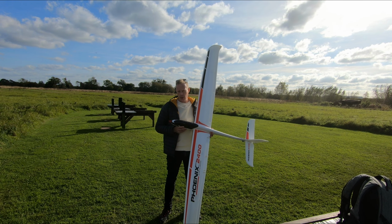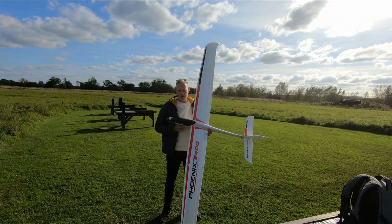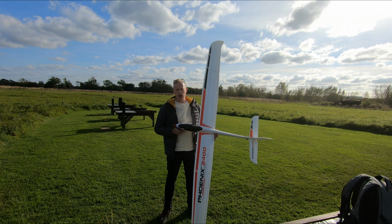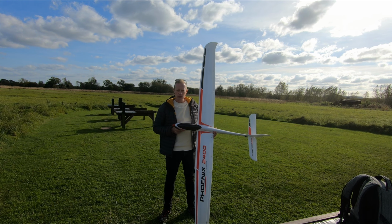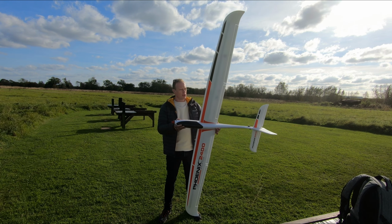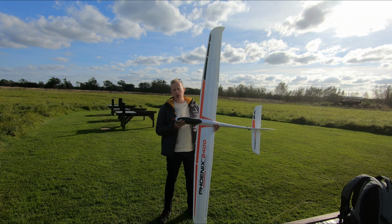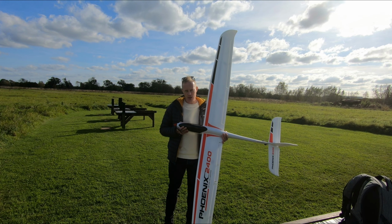There's a big storm coming tomorrow for the next few days. Lots of wind and rain. There's been weather warnings issued and all that sort of stuff, but I got a day off today, so I thought we'll come down and we can probably at least fly this. Absolutely no good for small models, but something like this will hopefully be able to cope with the wind quite well. So without further ado, let's get stuck in.